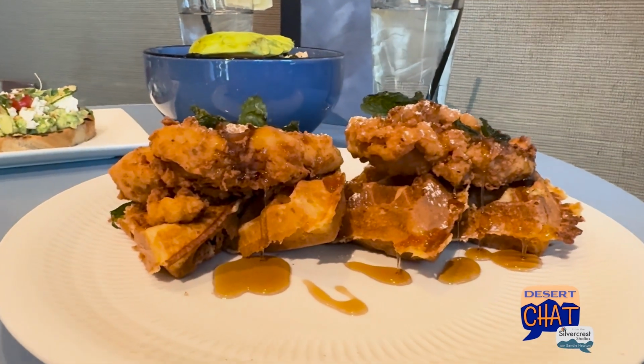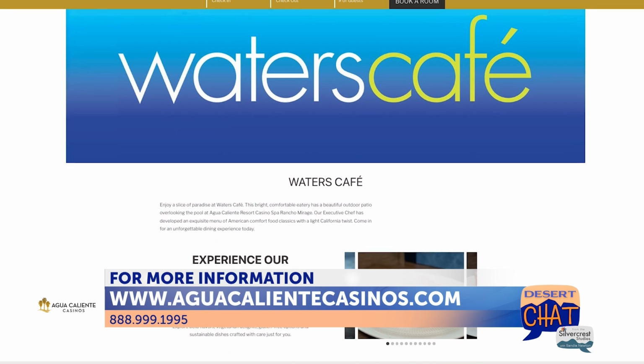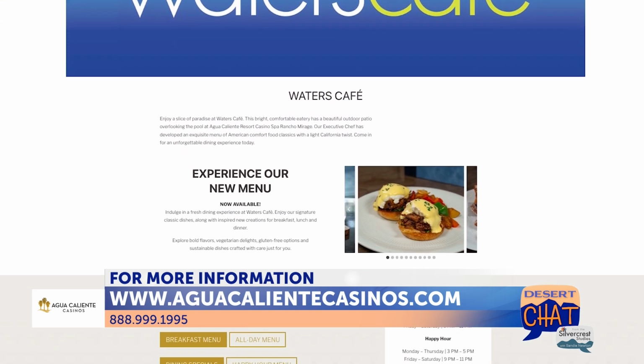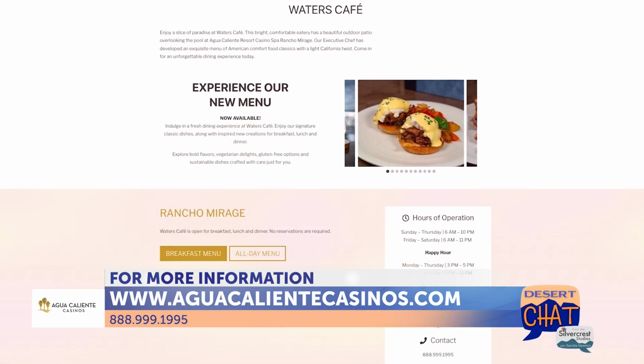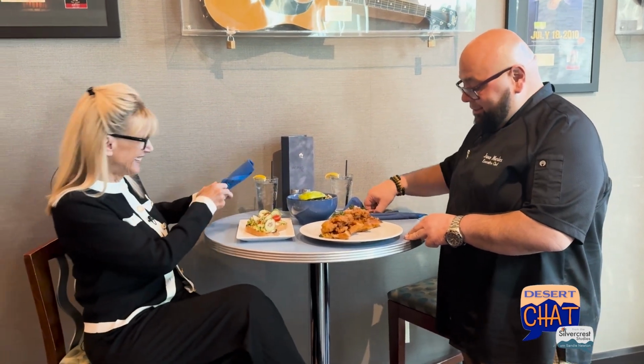And then we have some beautiful entrees that we can talk about later. But let's enjoy these. So, Chef, where can our friends get more information on these fabulous new items? You can go online to aguacalentecasinos.com and see all our menus, our breakfast, lunch, and all-day menus on there. And it'll give you our hours of operation, so you can come in for any shift and enjoy our day. And chicken and waffles available all day, I hope? All-day menu, yes. So breakfast, lunch, or dinner. Well, shall we dig in? Let's dig in. Let's do it.